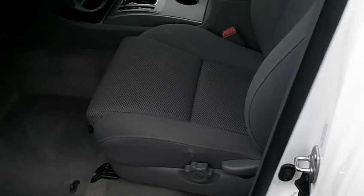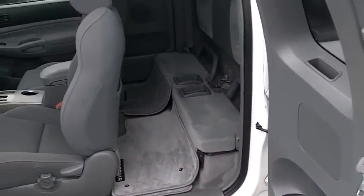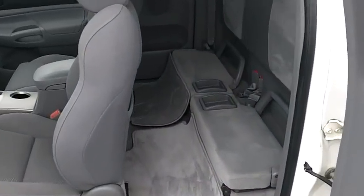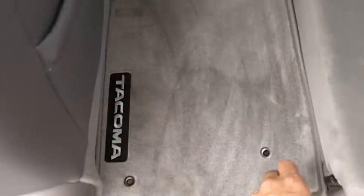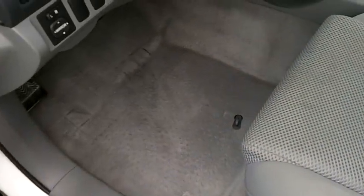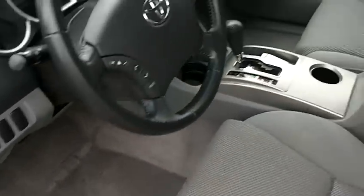The interior is in great condition. These extended cab Tacomas have these great swing-out suicide doors on both sides, so it gives you very easy access to the front cab. The back seats, as you can see, are in very good condition. All of the original carpets are here. We've got the front carpets back here so that the recently cleaned front carpets can dry properly. And the carpets are clean throughout.